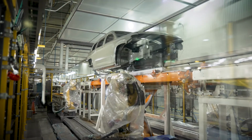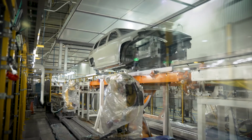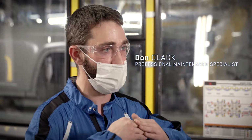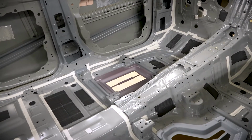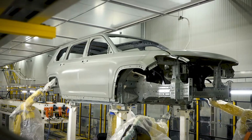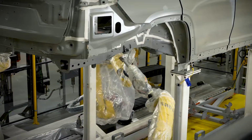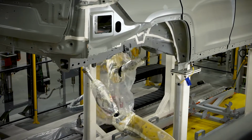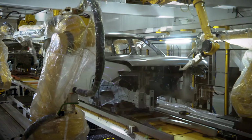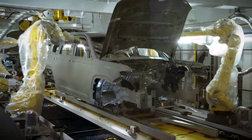Then we go down to sealer, where we're sealing the cars. So we use sealer anywhere that there's an edge or an overlap of sheet metal to prevent leaks or rust or vibration, anything that would allow water to get in or outside of the body. Sealer automation consists of 28 robots in total. There's 22 sealing robots and then 6 overhead robots that open the lift gates and the hoods.